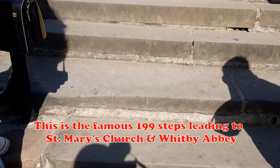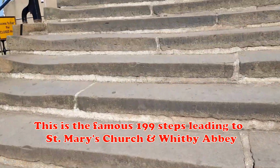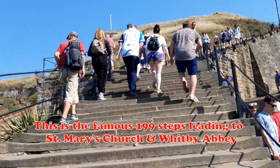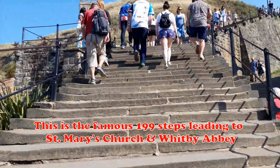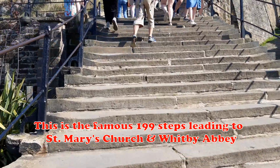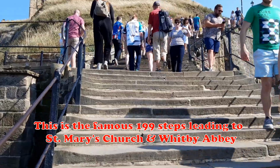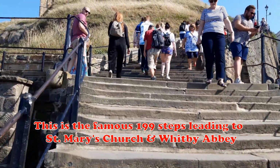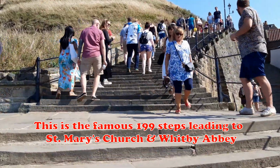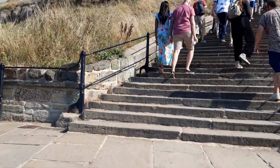So folks, we're here now at the famous 199 steps towards St. Mary's Church and to the Whitby Abbey. It's just ruins and it dates back to the 7th century. This would be a long climb, but most people say that it's worth it.